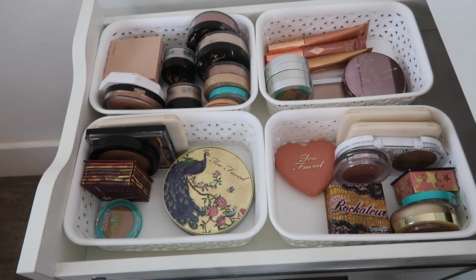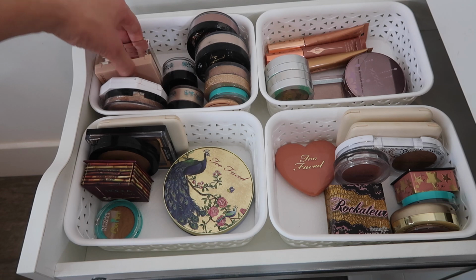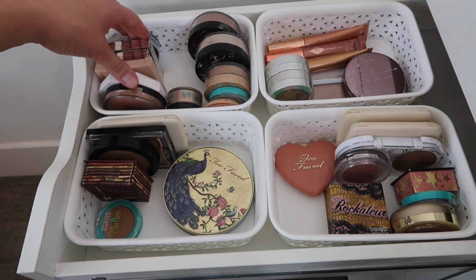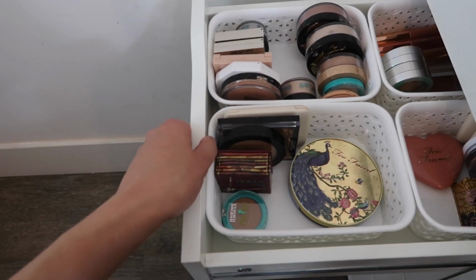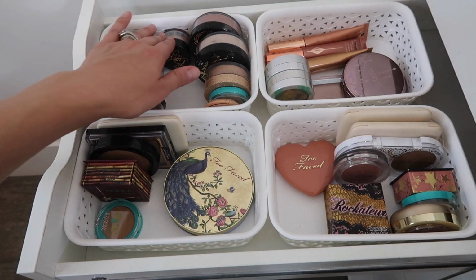But to me, I think this is way better, and I could actually see everything I own versus before it was just a mess. And I like having everything on its side so I could see everything and it's not just all piled on top of each other. I do have a couple highlighters right here. Actually, I can maybe do this. Let's do that with my highlighters. Might move a little bit, but I think it's not too big of a deal like that.